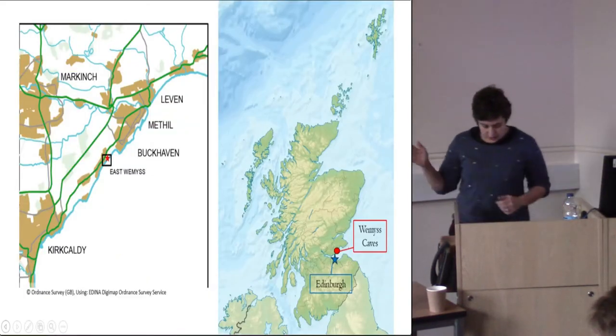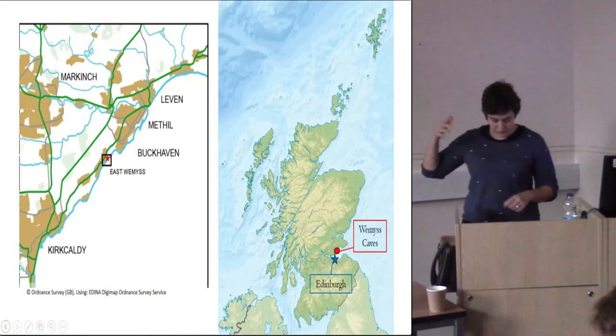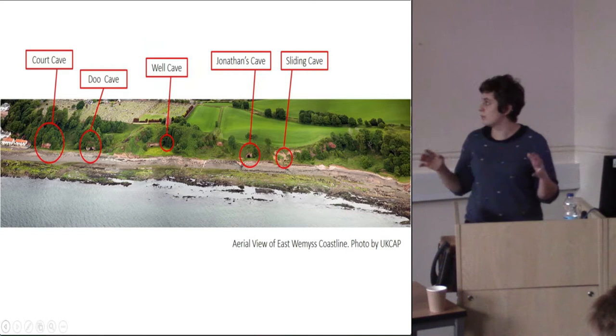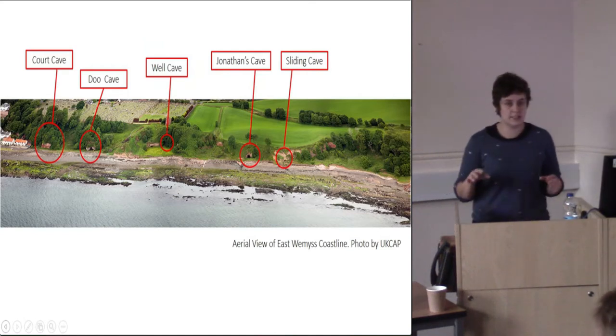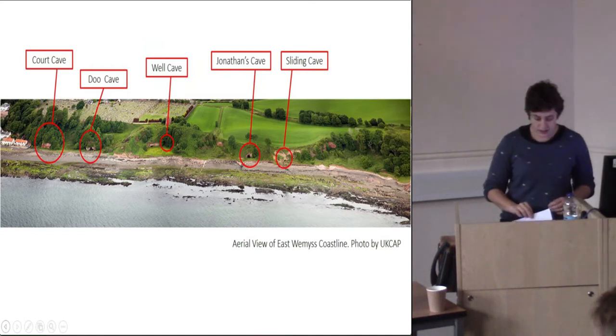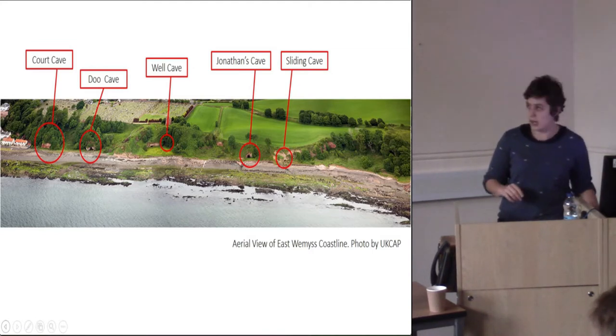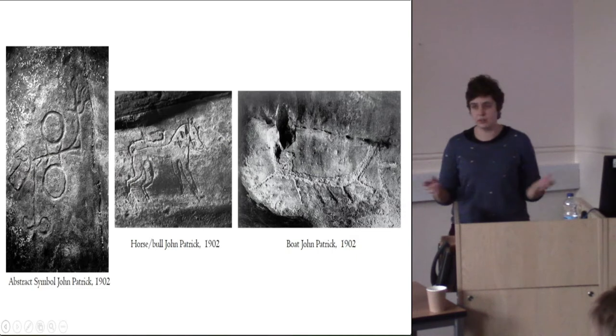This is Wemyss. Wemyss is located on the south coast of Fife, just across from Edinburgh. The coastline is home to a number of caves, and these caves contain Pictish carvings. It's actually the highest concentration of Pictish carvings anywhere in the world, which I guess isn't too hard because you only find them in Scotland.